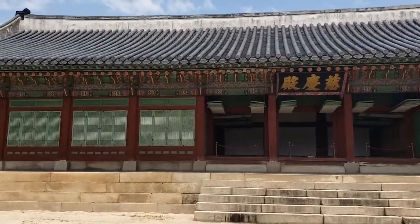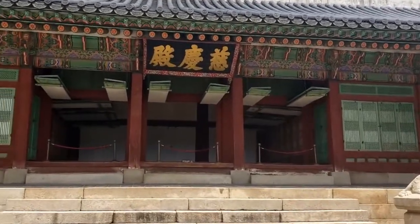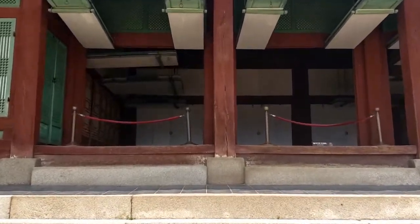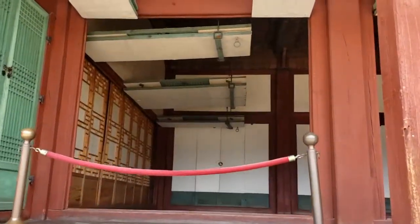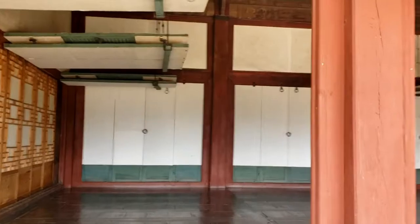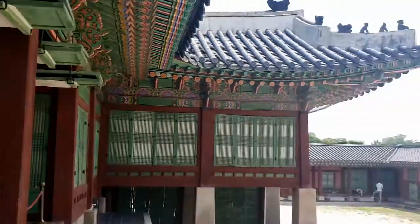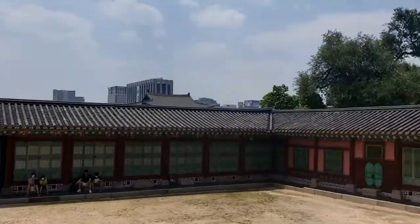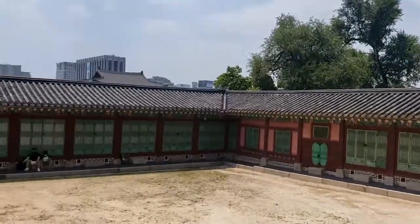This was the bed chambers, the room of the queen. Also quite similar. A lot of these rooms are, I feel like, very similar. They just vary in size. But yes, this would be the chamber area for the queen, as well as the mother of one of the kings as well. I believe Hojong.